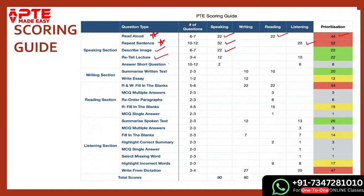Answer short question. This is the task which can actually be skipped because here you are not going to get a lot of scores. So you can simply practice somewhere around 50 such questions in total, and that's more than enough. Because you listen to the audio, you listen to the question and you simply need to answer it. So you have gotten to know what's important in the speaking section.